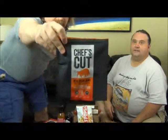Chef's Cut Real Steak Jerky Chipotle Cracked Pepper. There's a theme here. I'm getting kind of a theme with that. Yes! When you get good jerky, you do have to smell it before you eat it. I mean, it's all sticky too. You know it's good when it's sticky. Mmm.